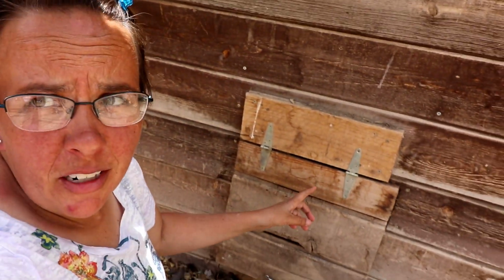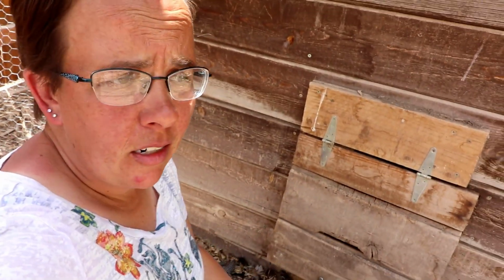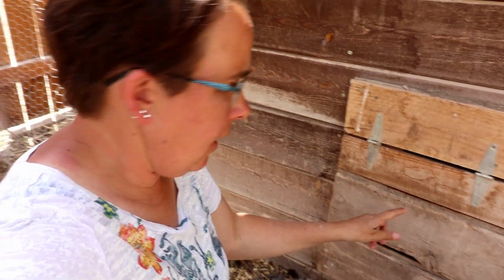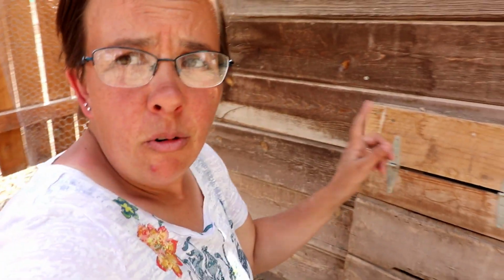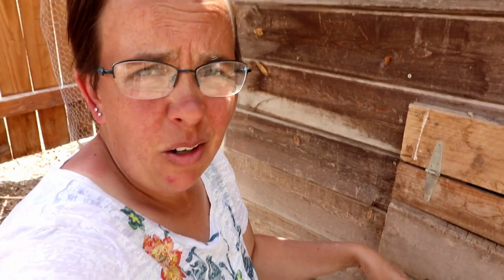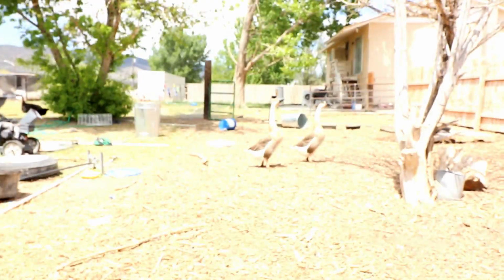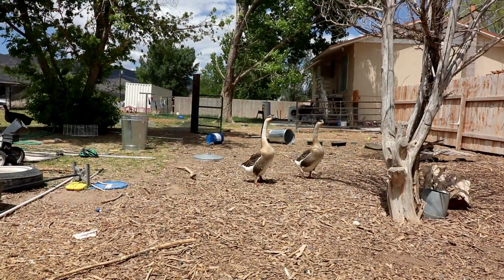Okay, so what I'm doing really quick, guys, is I need to get our flap door so we can put it on the chicken coop at the farm. So I've got to hurry and grab this one off of the chicken coop here. I'm going to hurry and take this off, run that down to the farm, we'll measure it, hopefully it'll work. Okay, door is off. Geese are yelling at me. There we go.